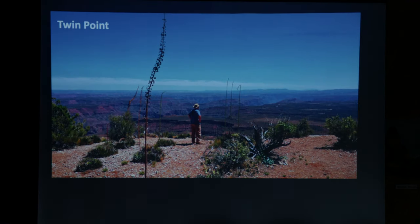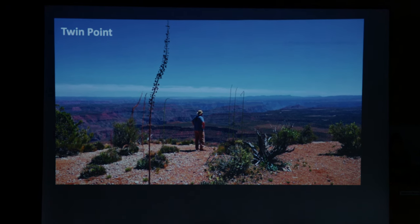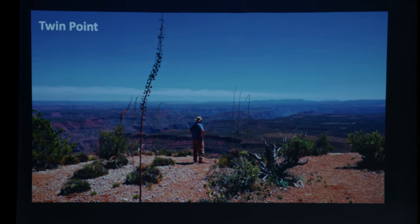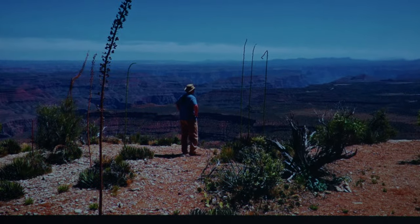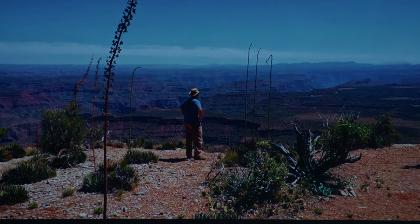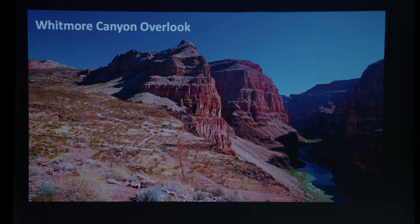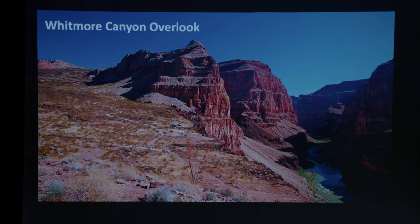We've got incredible scenery. If you've not been out there, you do need a 4x4 with all-terrain tires to get out there, but you don't necessarily need a lifted Jeep for some of the most scenic viewpoints. Twin Point's one of my favorites. You go out there, you're gonna have a piece of the Grand Canyon all to yourself. It's not like going to the national park where there's thousands of people around you. I've been out there dozens of times, and I think 2 or 3 times I've seen someone else. So, beautiful spot. Another one is Whitmore Canyon Overlook. We're actually gonna come back to Whitmore Canyon Overlook to talk about lava dams in the Grand Canyon, but there's a road that goes right down almost to the river, about 1,000 feet above it.